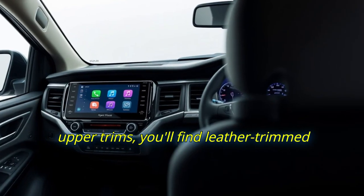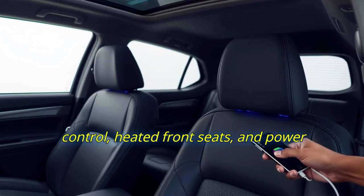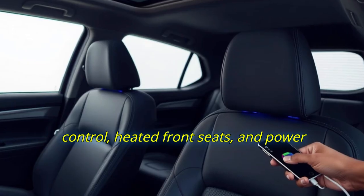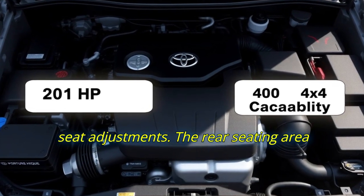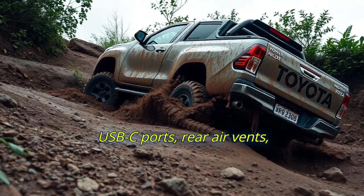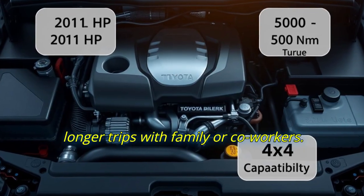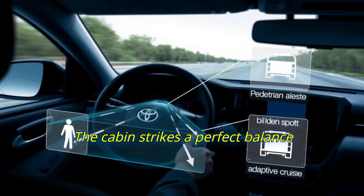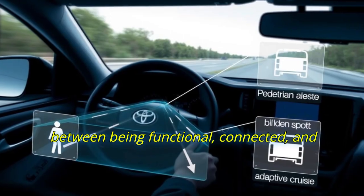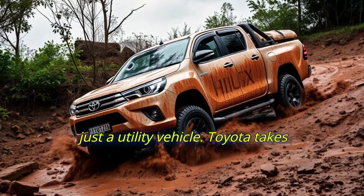In upper trims, you'll find leather-trimmed seats, dual-zone automatic climate control, heated front seats, and power seat adjustments. The rear seating area is now more spacious, featuring USB-C ports, rear air vents, and enhanced seat padding perfect for longer trips with family or coworkers. The cabin strikes a perfect balance between being functional, connected, and comfortable, making the Hilux more than just a utility vehicle.